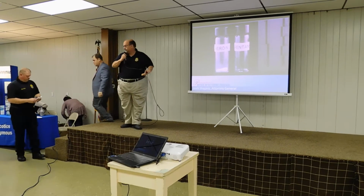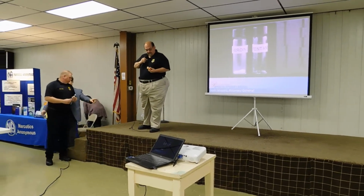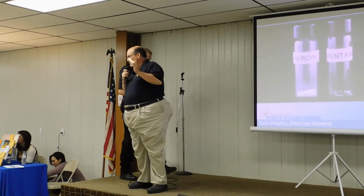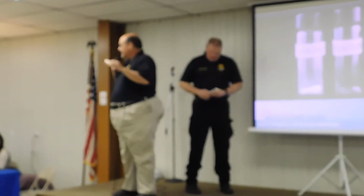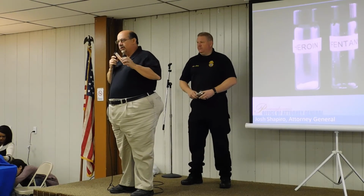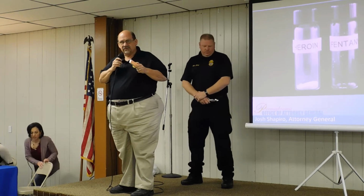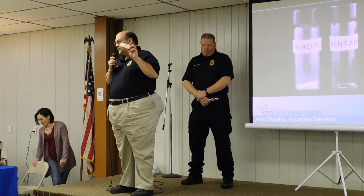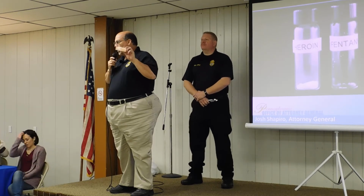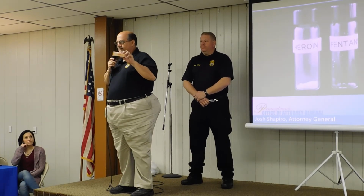Good evening, everyone. This is Narcan. This is the most used drug that we carry in our drug box in our ambulances. We carry a total of 32 different types of drugs in our ambulance. This drug in particular, we use it 3 times more than all the other combined.